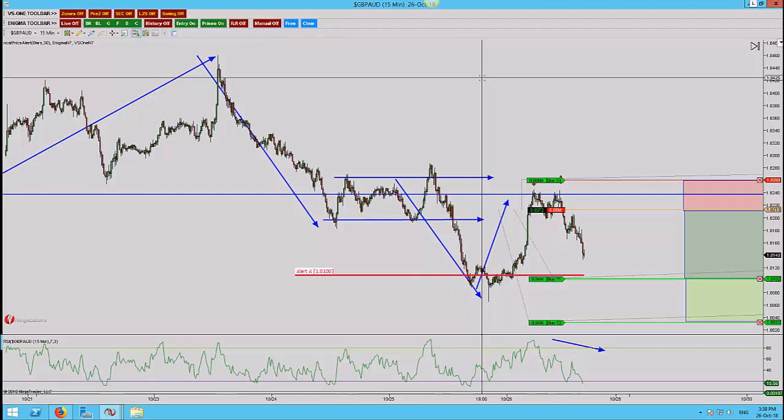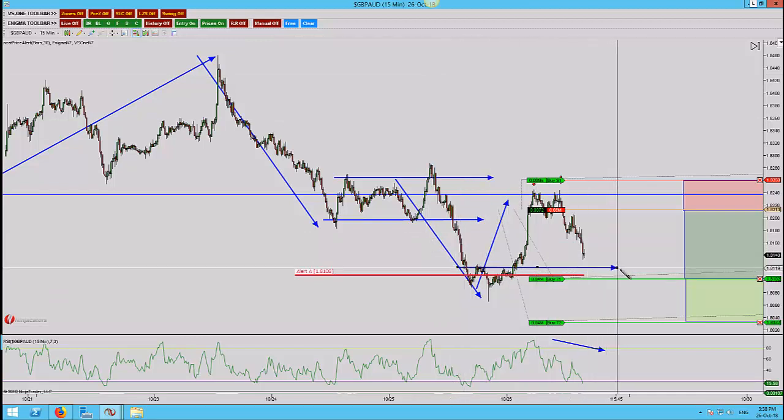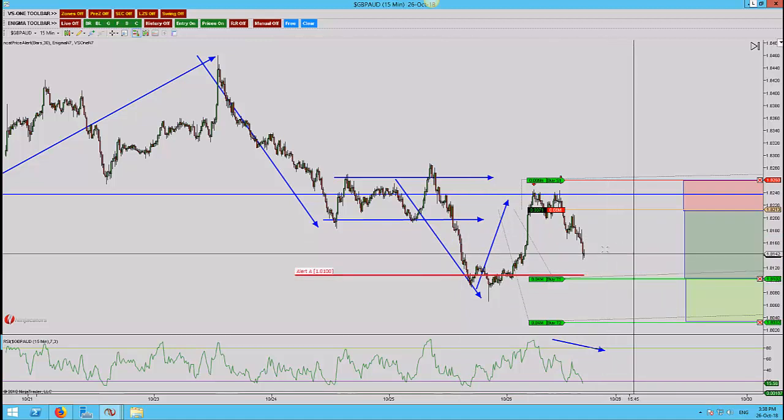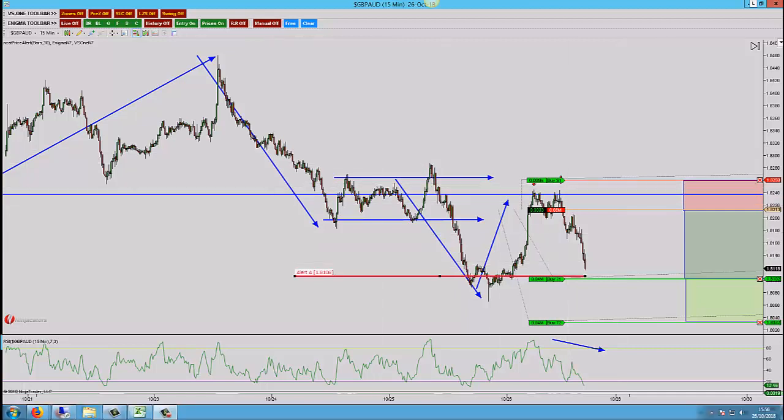RSI here on the 15 has gone oversold, so I would expect as we approach the structure level here we may see somewhat of a reaction, but it would be nice for this just to push down that little ways so that we can maybe get first targets out today, which is Friday. It's almost 340. I would like to at least get positions 1 out of this and then hope for positions 2 for next week. Okay, currently 93 pips up, here 94.